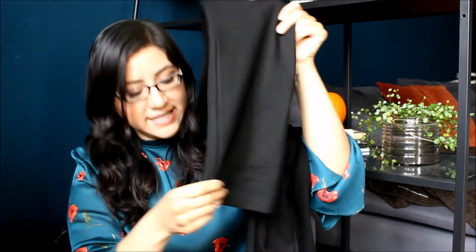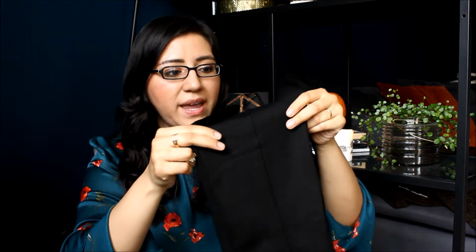And the bottom of the pants don't fit very tight to the ankle. They kind of fit like a regular pair of work pants, and they have seams going down the front of the leg and also the back of the leg. They were only 25 euros.